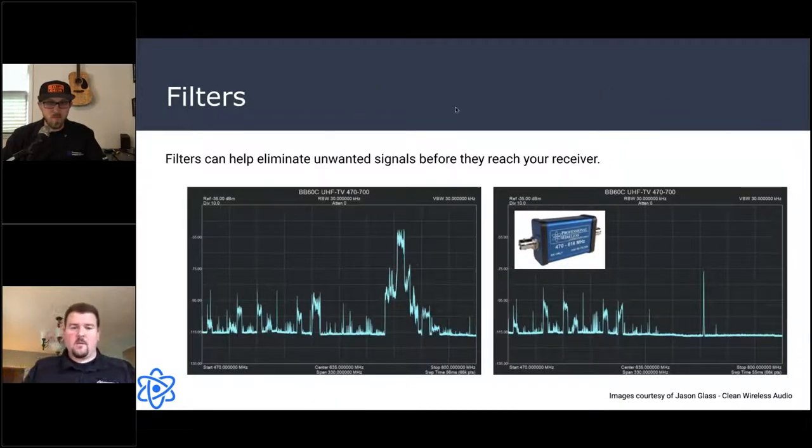All right. So, yeah, let's start by talking a little bit about filters. And this is something, if you've ever heard me talk about RF, I talk a lot about filtering because I think in the more complex systems that we build, one of the biggest determiners for me of solid performance, particularly in a busy RF environment, is good filtering.